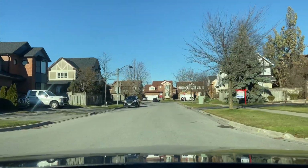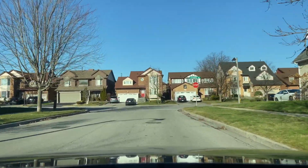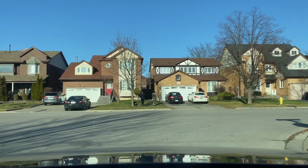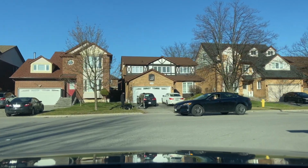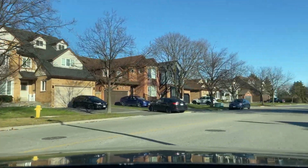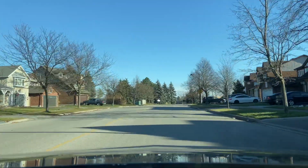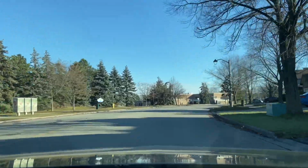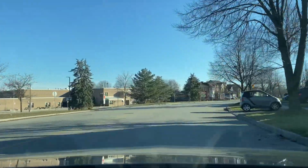Alright, so that was Gablehurst, and now we're going to head back to Glenanna again. Go a little bit further down. Now coming up on the left there, that's Forestbrook Park, which has a few baseball diamonds back there with some paved walking trails, as well as some walking trails that you can go through the Pine Creek Ravine there.